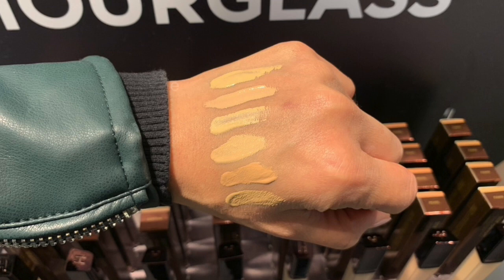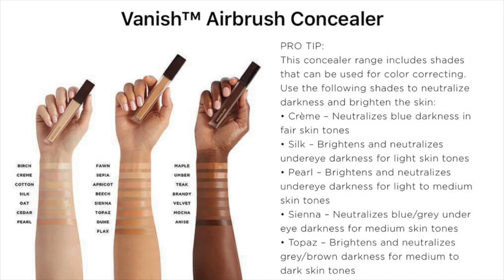I liked creme a lot, but I ended up going with oat because I felt like that was going to be the best for me. And to give it the best shot, I wanted to go with the color that I knew for sure would probably work. I'm gonna swing over to this page right here, and it was their pro tip, and this just goes along with the shade range. I really like that they included this on their website.